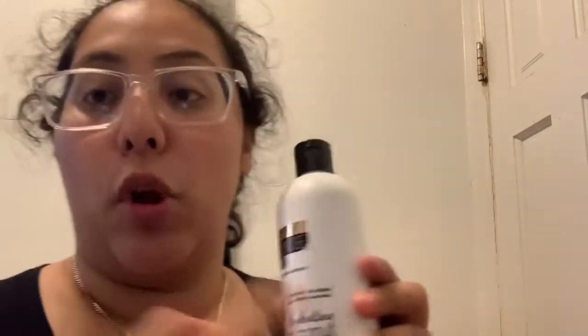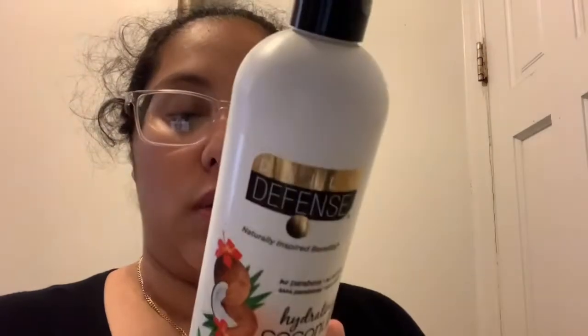I'm back from Dollar Tree and I got three items: shampoo, conditioner, and this curl stretch. I'm gonna read you the ingredients of all three products. This is the shampoo, Daily Defense. It is no parabens, low sulfates. It's a hydrating coconut. This was for a dollar. If you guys don't know, Dollar Tree has everything for a dollar. And then I got the conditioner, which is the same, no paraben, no sulfate, hydrating coconut.